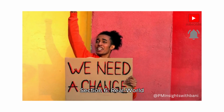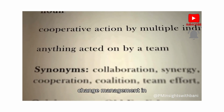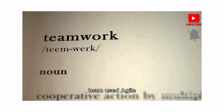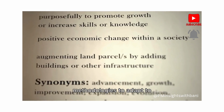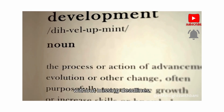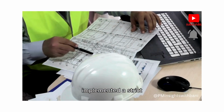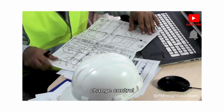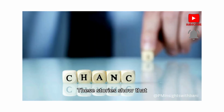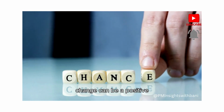Section 6. Real-world examples. Here are some examples of effective change management in action. Case Study 1. A software development team used agile methodologies to adapt to changing client needs without missing deadlines. Case Study 2. A construction project implemented a strict change control process, saving 15% on projected costs. These stories show that with the right approach, change can be a positive force.